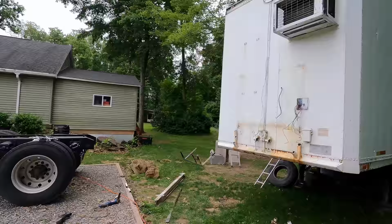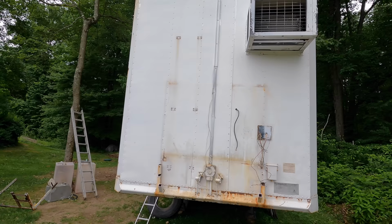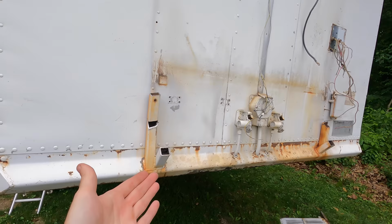Well, that was harder than I thought it would be, much like everything else, but oh, it's looking better already, right? It's starting to look more like the semi. Now if we can only get that stupid air conditioner out of there. Obviously, we're gonna have cleanup to do here. We gotta cut these down, grind them. Take a look at this.